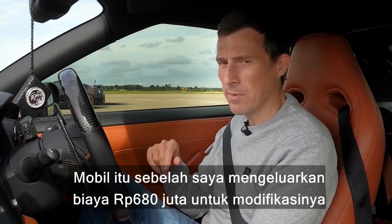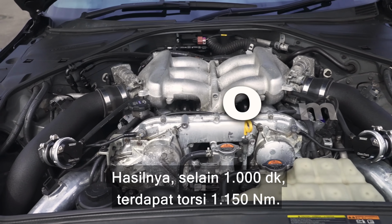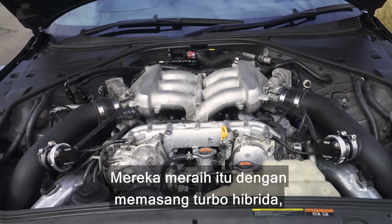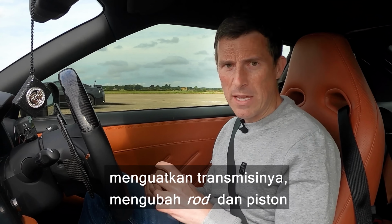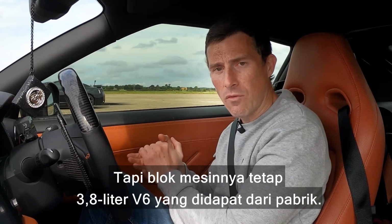So that one next to me costs £35,000 in terms of upgrades on top of the price of the GT-R. As a result, as well as 1000 horsepower, you've got 1150 Newton meters of torque. Now they achieved that by doing things such as fitting hybrid turbos to the car. They had to strengthen the gearbox. They changed the rods and the pistons so they could cope with extra power. But the engine block is still the normal 3.8 litre V6 that you got from the factory.